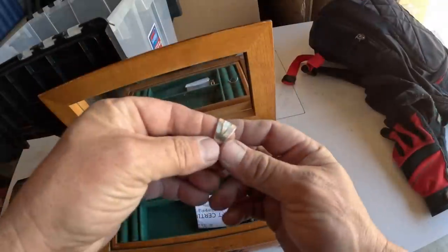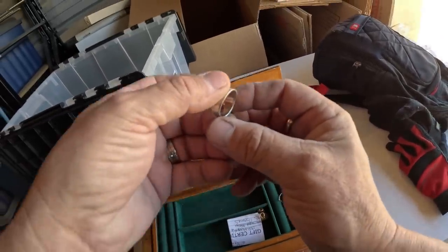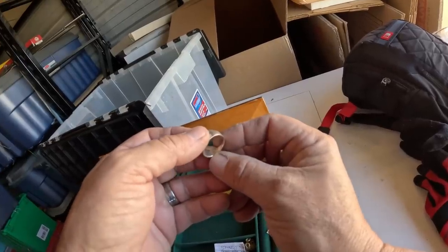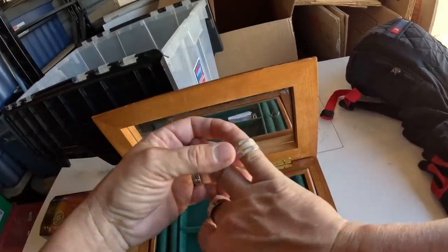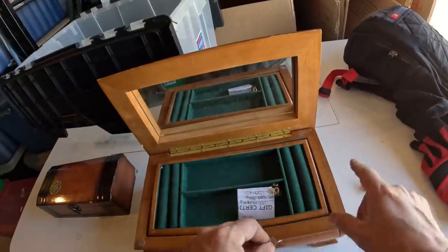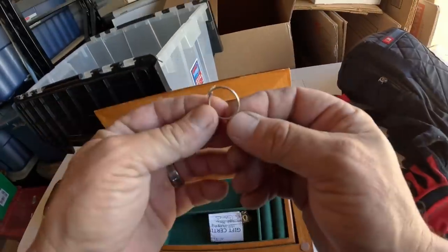Ooh. Okay. Well, mother of pearl inlay in this. And I think that's a 925. Wait a sec. That's definitely 925. That says 925 on it. I was hoping maybe even white gold, but that's a 925 ring. Very small, with some mother of pearl inlay. That's good, guys, because we found that already. There's potential here, and there's something underneath that, too. That looks like it's silver.